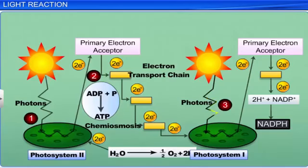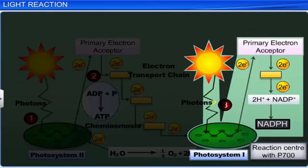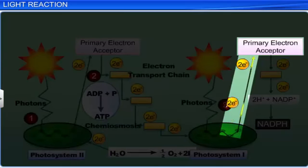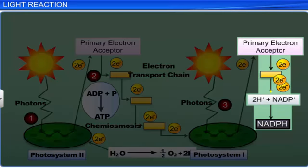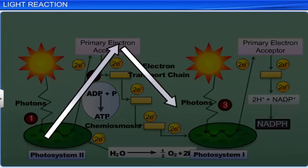Simultaneously, electrons of the PS1 reaction center are excited by absorbing red light of wavelength 700 nm. These are transferred to another acceptor molecule with greater redox potential. These electrons move downhill to a molecule of energy-rich NADP+, thereby reducing it to NADPH, forming a Z scheme.